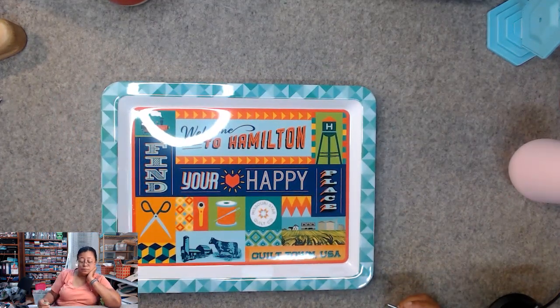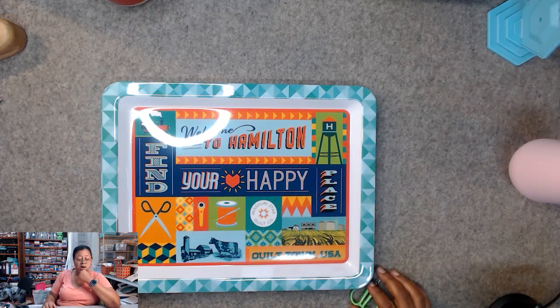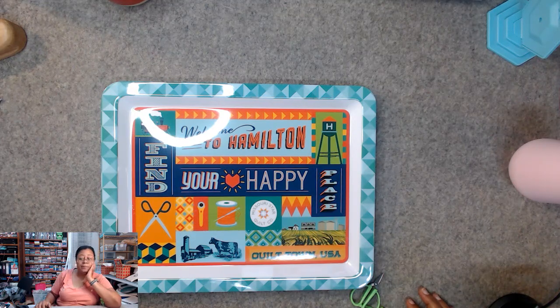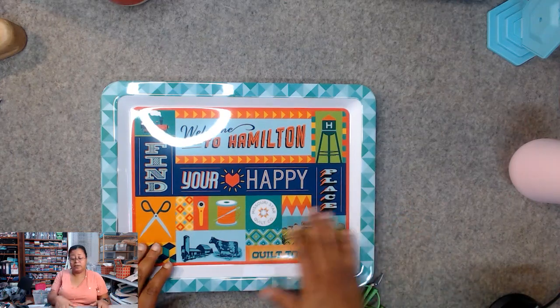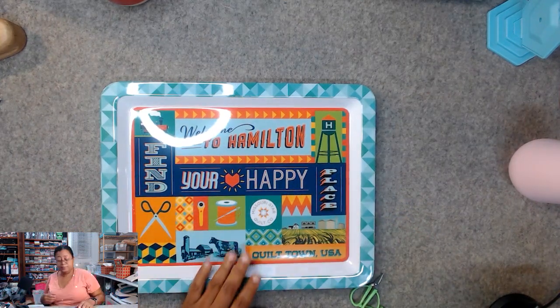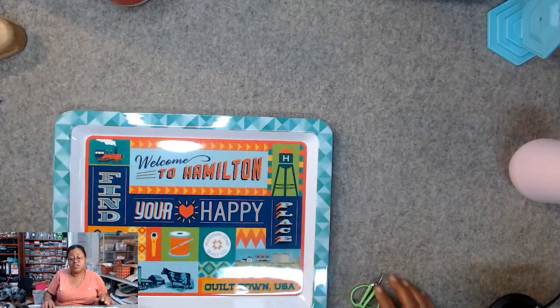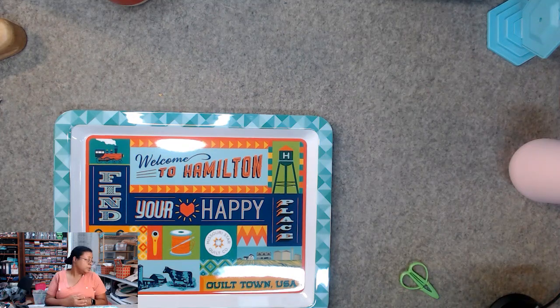I'm not sure what I'll do with this. I have a little place over here where I put my iron. If it fits over there, maybe I'll put it over there and put my iron on top. I'm not sure how I will use this. Maybe I'll just prop it up somewhere for decoration. I'm not sure.